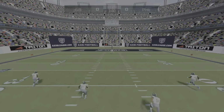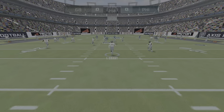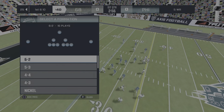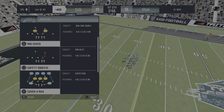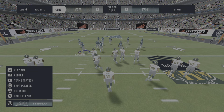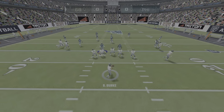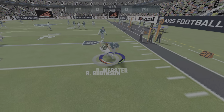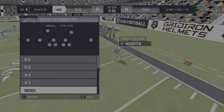Day boots it. The kick is caught at the 4-yard line. The offense will begin the drive from the 25. Screen pass near the sideline. Brought down. That brings up second down.